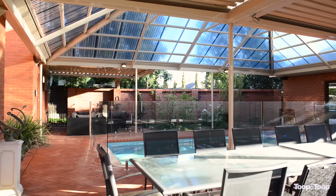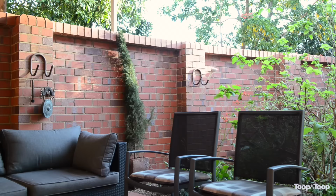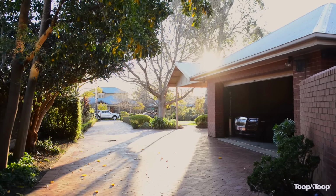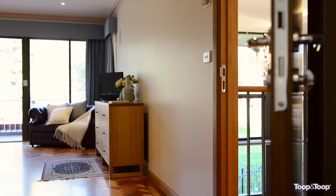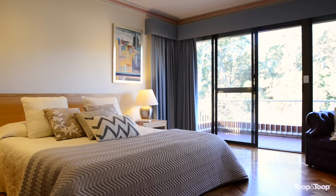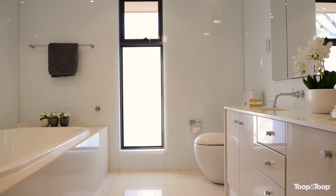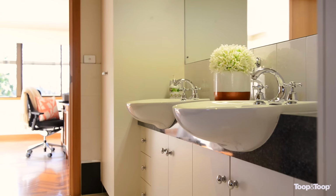You can see the enormous coverage of these pavilions over the swimming pool and the barbecue area, great for an afternoon relaxing or a great cook-up time with your friends and family. We absolutely love the size and sheer scale of everything in this home. There are four oversized double bedrooms and every one of them with direct access to a bathroom. There was absolutely no expense spared in the design and construction of this home.